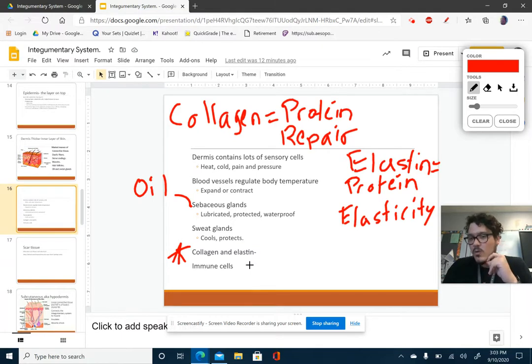Immune cells. We're going to learn more about this when we do blood and cardiovascular type content, but the immune cells that are found in the dermis, these are major components of the immune system. They're white blood cells. Basically, I think of them like first responders.